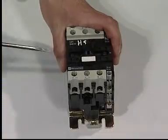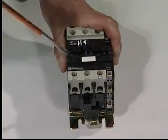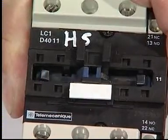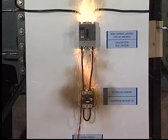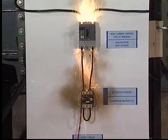Upon closer inspection, it can be seen that the welding was extensive and that the contacts are unable to be pried open. A freeze frame at the point of contact closing indicates the extensive energy that ultimately led to this welding phenomenon.